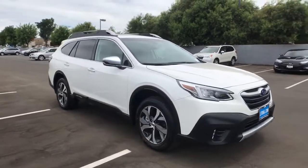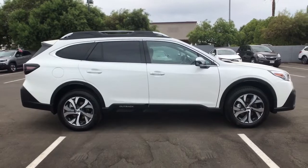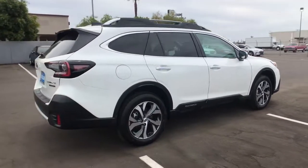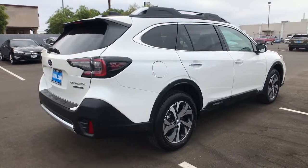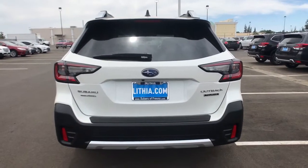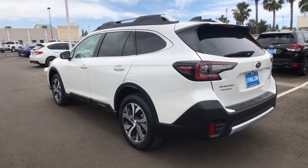Here is a wonderful 2021 Subaru Outback. Have a look at this remarkably capable and practical Subaru Outback, the compact SUV with an adventurous spirit. Elevated road clearance, all-wheel drive, and impressive towing capacity help you make the most of every excursion. These are just some of the great options this vehicle comes with.